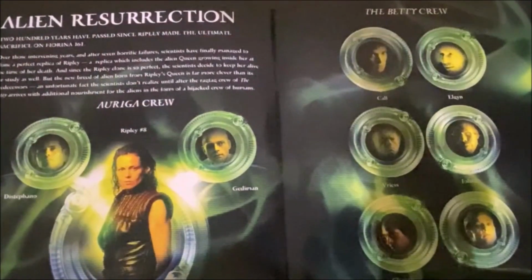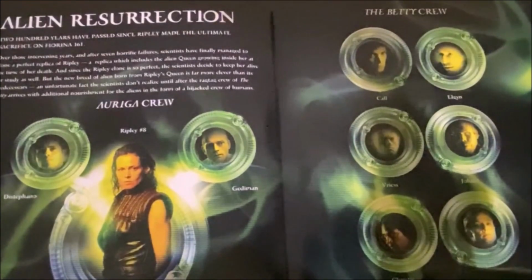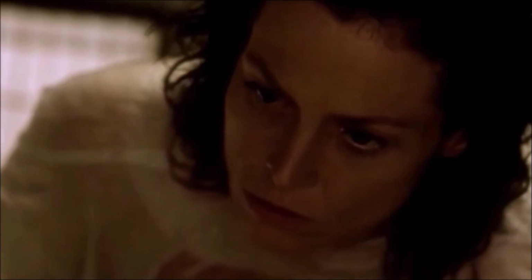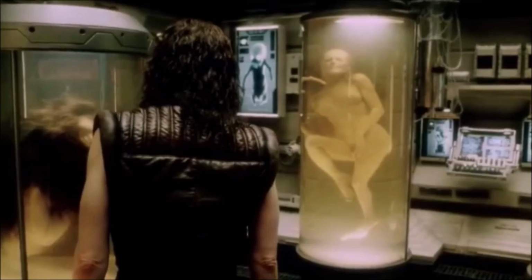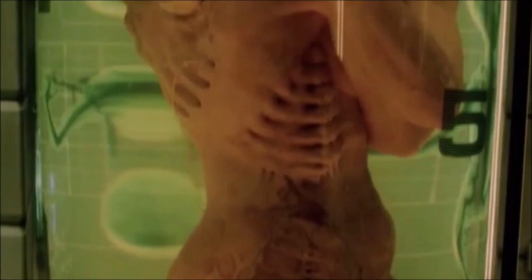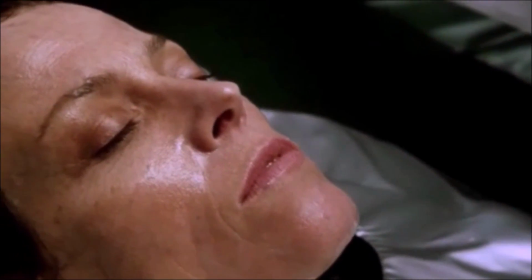The final film in the collection, and at least up to this set's release, the most recent film in the series, is Alien Resurrection. The booklet provides a synopsis. 200 years have passed since Ripley made the ultimate sacrifice on Fiorina 161. Over those intervening years, and after 7 horrific failures, scientists have finally managed to clone a perfect replica of Ripley. A replica which includes the alien queen growing inside her at the time of her death.